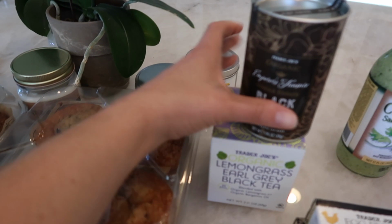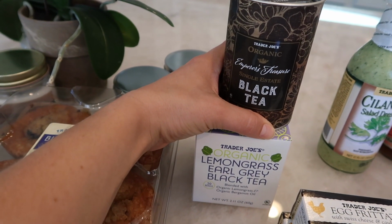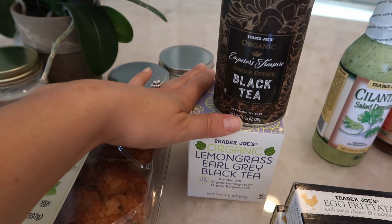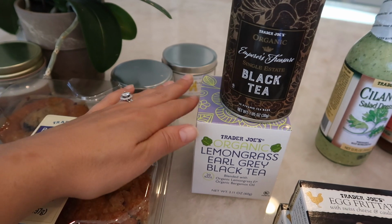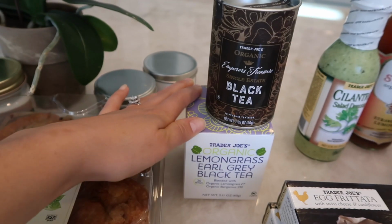Moving on to the 2 new teas that just came in. I'm so excited for these because I've been talking about wanting Trader Joe's to expand on their organic tea selection, and they came out with 2 more. And I did try these so that I could give you guys a little bit of a review on here.